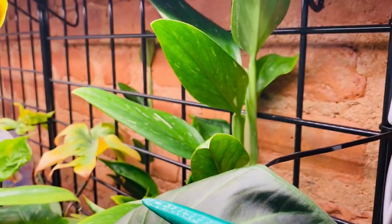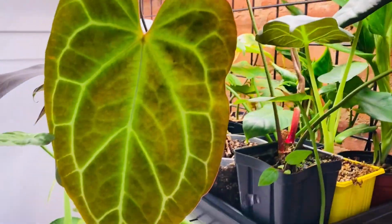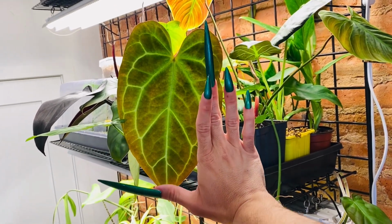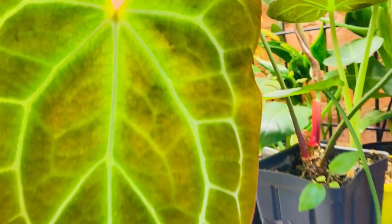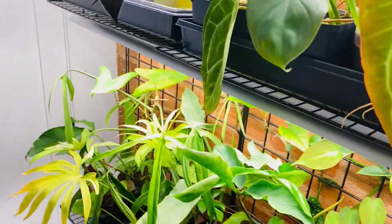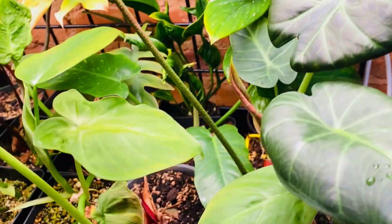Look at that variegation. Looking beauty. We have this Anthurium Crystallinum. I mean, look at the color on that. Literally the size, literally that big. So pretty. Like, we'll appreciate that for a second. Beautiful. And then I just have some random little cuttings back here and little plants.